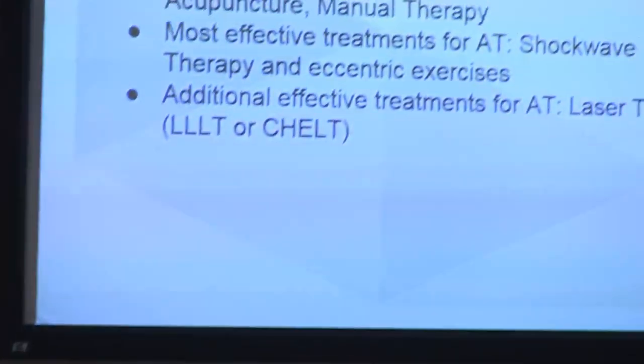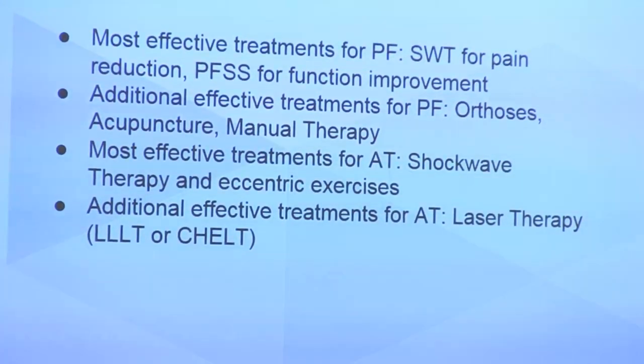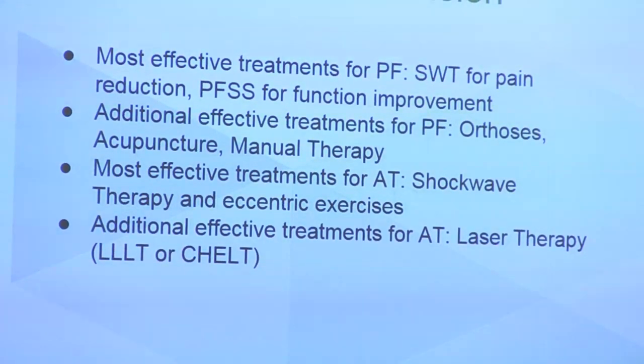Additional effective treatments were foot orthoses, acupuncture, and manual therapy. Those we recommend in case they are available, add them to the treatment. Orthoses, for example, as you know, are devices you could put into your shoes and use them for walking and standing during work. It can reduce pain there, for example, but also you need to buy them. Are they covered by insurance? Yes or no? So these kinds of problems you have to consider if you add them or not.